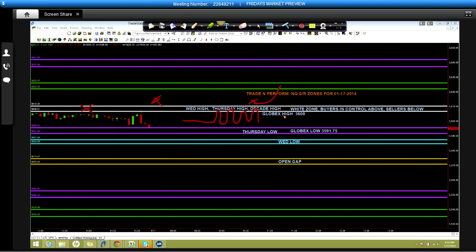If we got a good rotation, I need at least a 10-point rotation on ES before I consider taking a contra trade in it, and preferably 15 to 30 points, somewhere in that range. So you can do the math based on where the swing lows are intraday. If we get above the white zone and also the Globex highs, where would I look for a trap trade if we got above and we came back in? I would expect us to trade to the other end of the range, which is currently the Globex lows. That's 35.91 and 3/4.